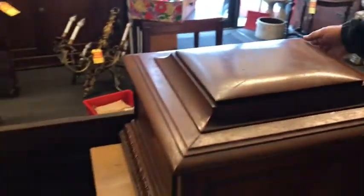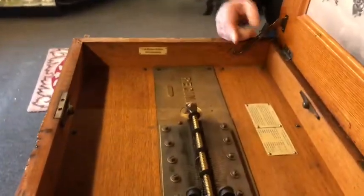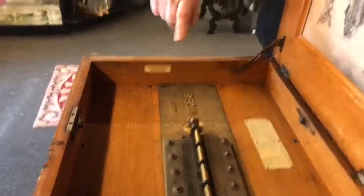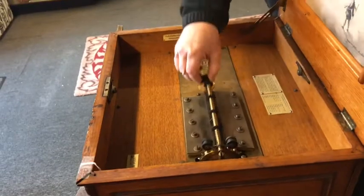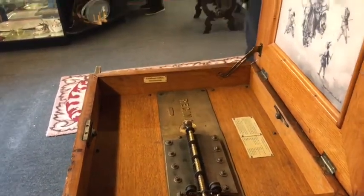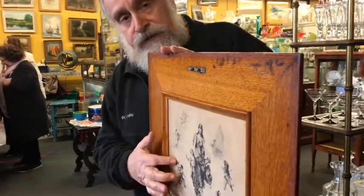But this little box is earlier, predates records. That's a music box. Beautiful. And you could buy a 16-inch disc, made out of brass, and you play it. There's a spindle. This is from 1897. Wow. Great piece, and they have a lot of detail in here, too, which is nice. This is celluloid, it's called.